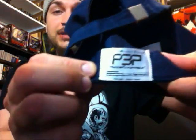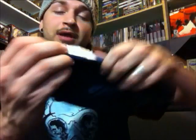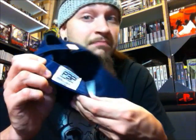Now, I remember our store was only sent like 2 or 3 of these, and we had more copies of the game pre-ordered than that, so there were a few bummed people that didn't get it. I like the fact that on the inside there's this little label. You can see right there. I don't know how well you can read it, but it says Shin Megami Tensei P3P Persona 3 Portable, not for sale, and then a bunch of other writing like the date and stuff, but it's 100% cotton, and it's made in Vietnam, so that's cool.